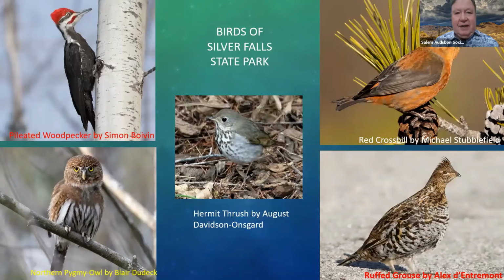Some of the birds that you can see there: a lot of chances for owls. It has quite a bit of ground cover in certain areas, so you can get your thrushes. And keep your eye out for the ruffed grouse. So some nice birds you can get up at Silver Falls that you couldn't get in the valley.